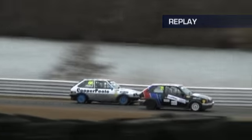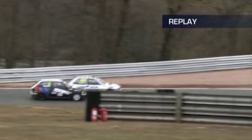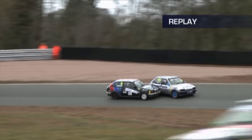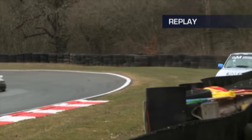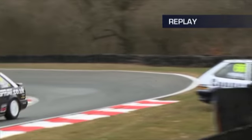Let's have a look at a replay. Look, he tries a brave move around the outside of Ralph Fernihough. He gets his nose in front, but then inevitably there's contact between the pair of them, and almost a double hit there. It's the second hit, the second bit of contact, which sends Steve Paul off the road. Otherwise, I think he might have got away with that.